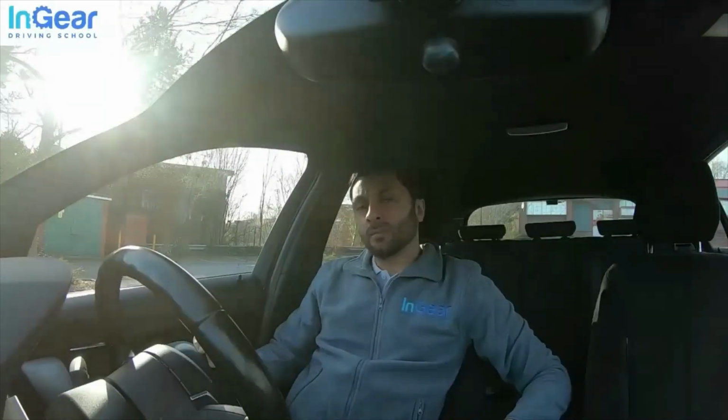Another one you need to do is check your mirrors before you change speed. And now you might be wondering, why do you need to check your mirrors when you're changing your speed? So let me give you an example. Let's say you're driving along on a road, doing 30 miles an hour on a 30 road, and there's a sign coming up for 40 miles an hour.